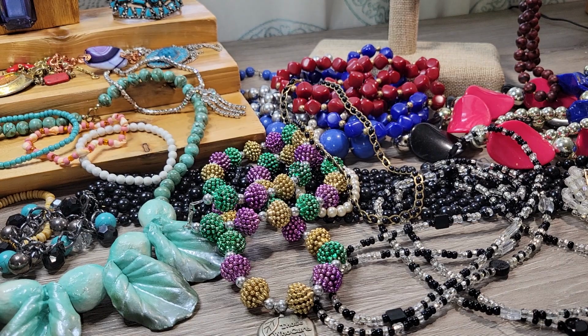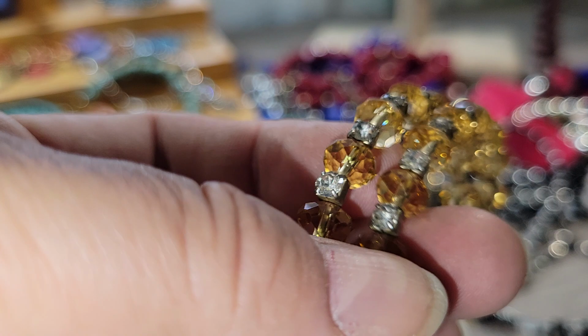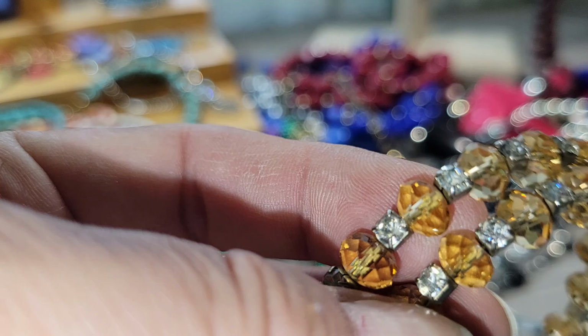Woo! This one's actually in decent condition. This is glass beads and some rhinestone spacer on a memory wire, kind of amber color. That's nice.